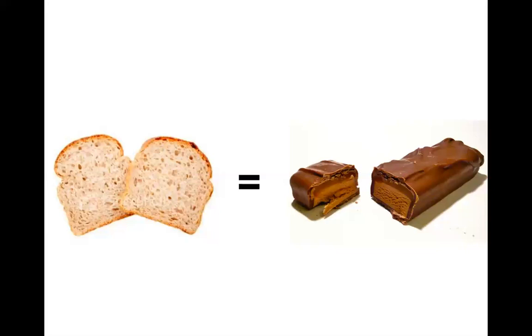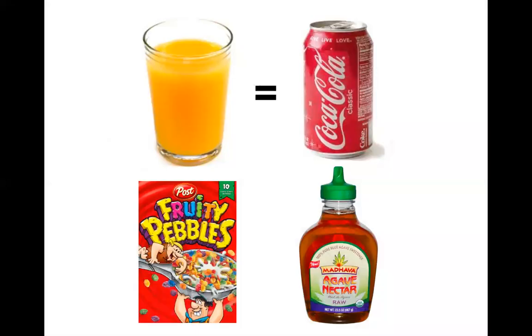These two slices of bread are going to be processed in your body almost exactly the same as this chocolate bar. The glycemic index is not even that different. As soon as this bread touches your tongue, it's broken down into its components, which are sugars. So juices, pops, never drink your sugar. Water is really the only thing we need to drink.